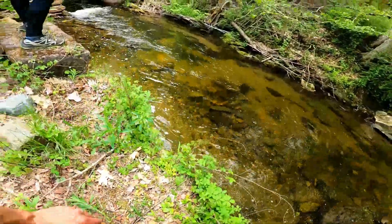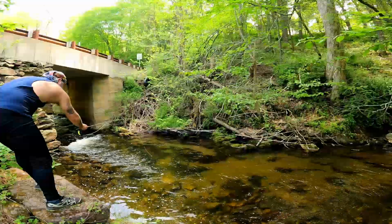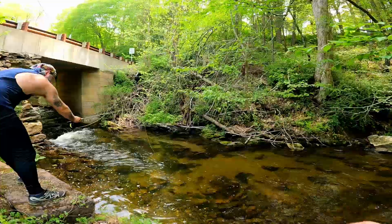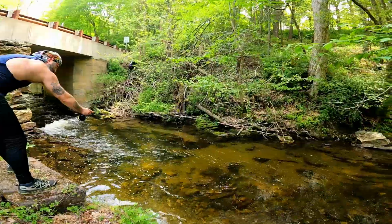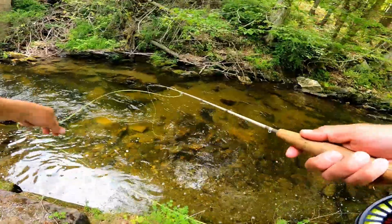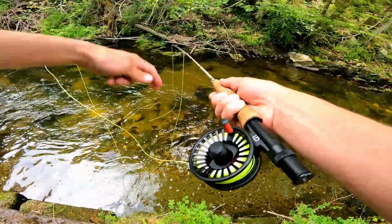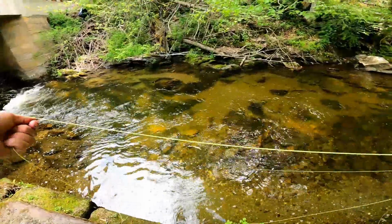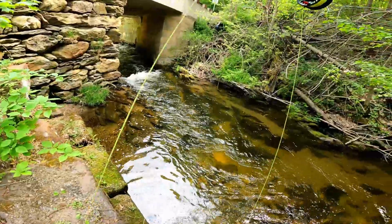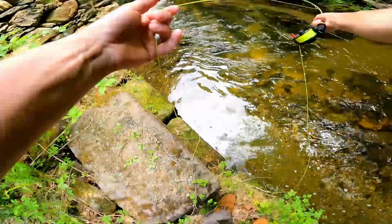There's probably another nice pool right downstream that we can try. Oh, that's a good drift. The fish may just be spooked. That's a good drift. If that fish was eating, he would have bitten that. Yep. He's definitely seen us, so the likelihood that he's going to take now is very low. I mean, it is a stalker. It's pretty much a domesticated fish. So it's not impossible, but the likelihood is low.